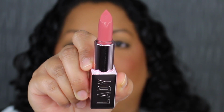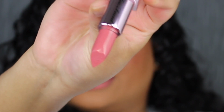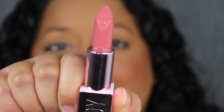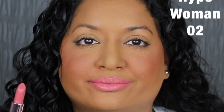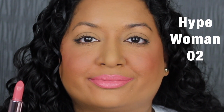Here's what the shade in Hype Woman looks like. I just noticed this, but the lipstick looks like an upside down heart. Here it looks like an actual heart, but then when you turn it upside down, it looks like a cute little heart. It's adorable. I love the details. Hype Woman is described as a warm mauve pink. Again, very pigmented with one swipe. This particular shade does not suit my skin tone. Let's see what the next one looks like.